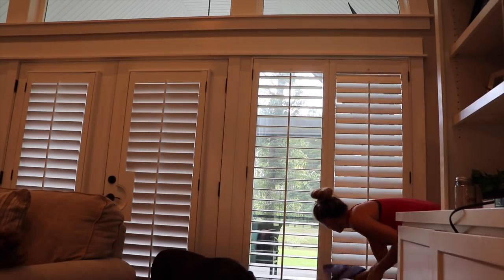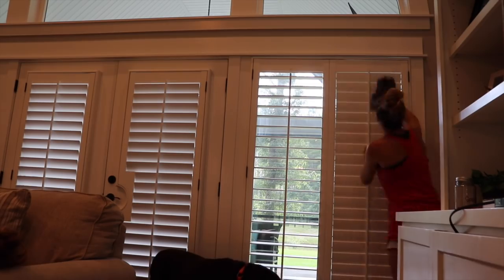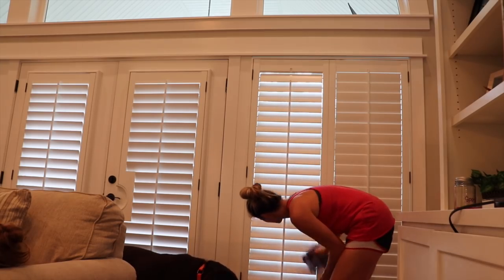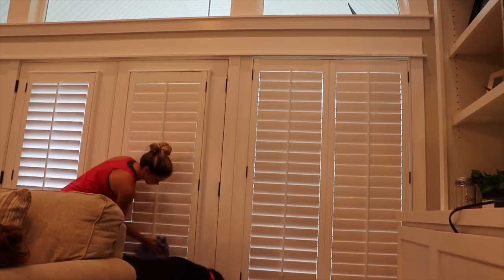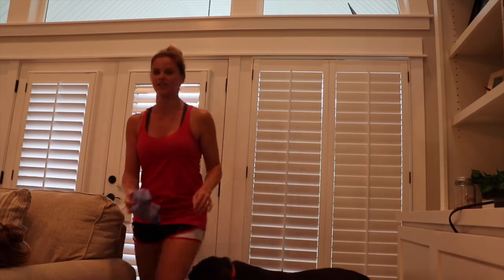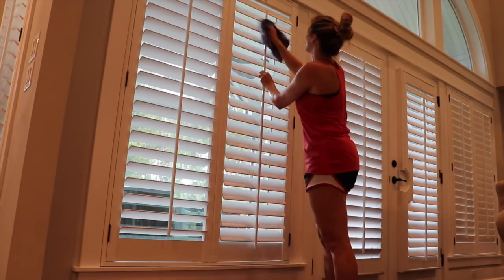At this point, my parents had texted me saying they were about 10 minutes away, so I quickly finished dusting all the shutters downstairs, and then I went around the house with our Mrs. Meyer's air freshener in the honeysuckle scent and just sprayed it down to make the house smell really good. But I wish I would have had time to mop the floors because they definitely needed it really bad. But I didn't want to be cleaning when my parents got there, so I just decided to do it the next day.